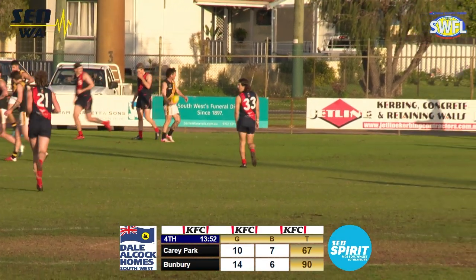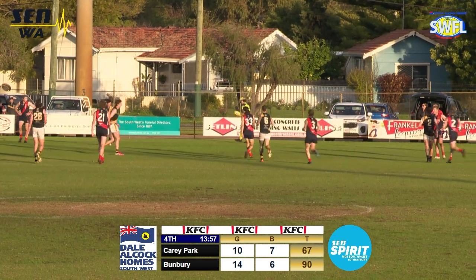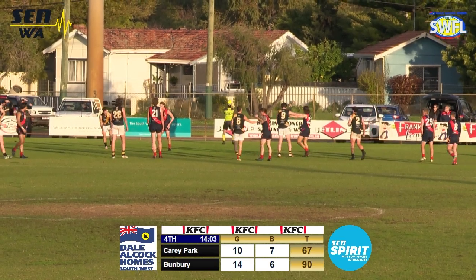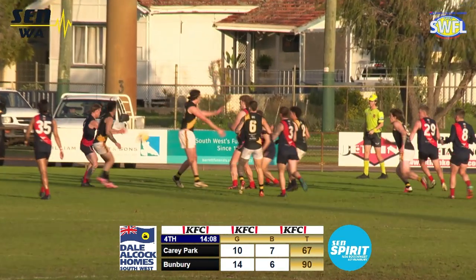So the ball will be thrown in right on centre wing. 8 minutes to go in this game. Carey Park need to score, and they need it now if they're going to have any chance. It's been a terrific game of footy. Carey Park have done everything right. If they get into the top 5, which I'm sure they will, they're going to cause a lot of problems there with their physical pressure.